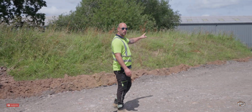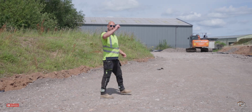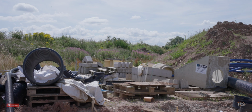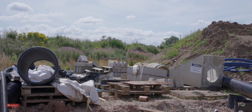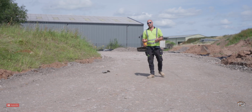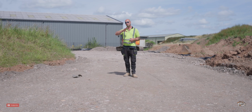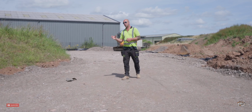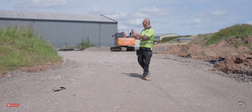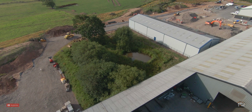Now we've still got a bit more stone to lay in here, but ultimately what we've done is we've stripped an area off. All the materials that we've got down the bottom at the minute that are constantly being moved because they're in the way, they will now come up here. As the road is tarmacked and done, we obviously don't want all the big plant and machinery then tracking over that tarmac or being on the wrong side of it. So what we want to do is make sure the majority of the kit then is kept here.